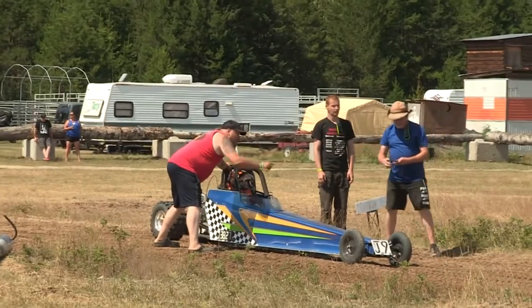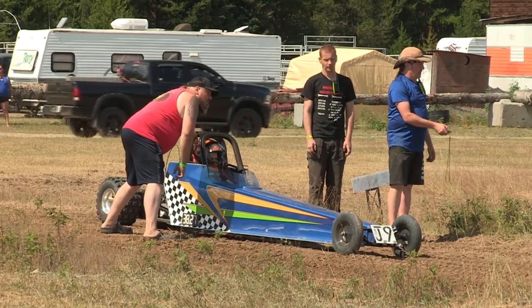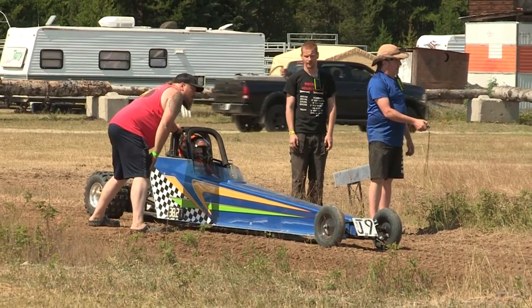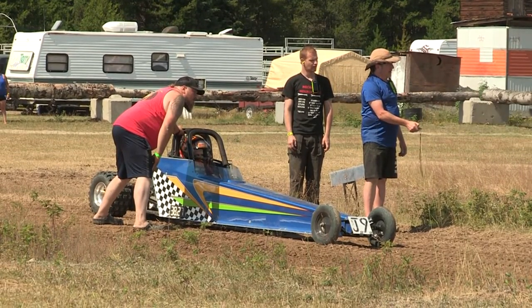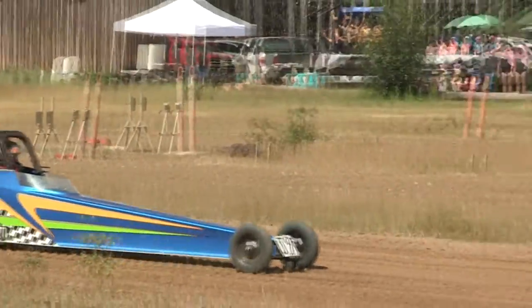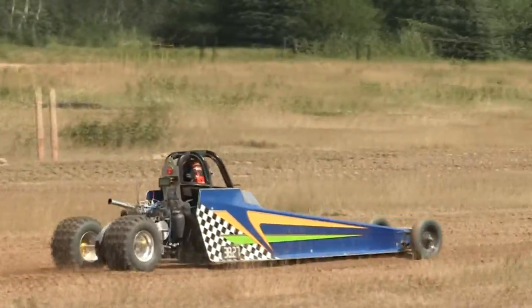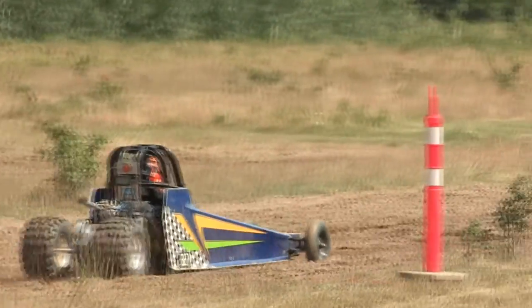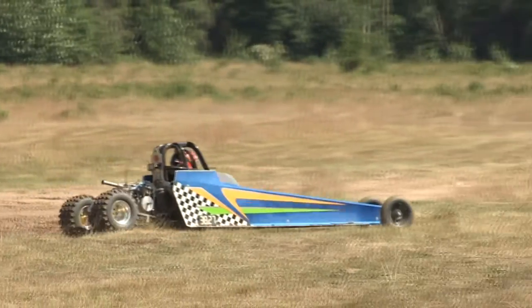We're not really sure how it's going to go. These guys from Alberta thought we'd just let them go. It's called Blue Dragon. On a St. Albert, Alberta. We'll see what this thing does in the dirt. Not bad. I think it's the fastest time. A 7.097.